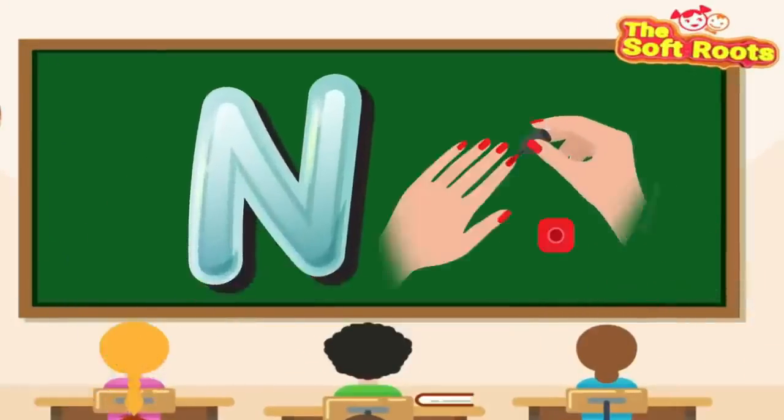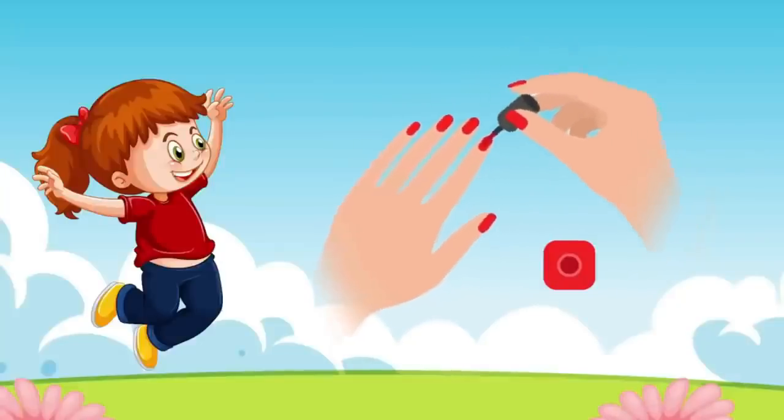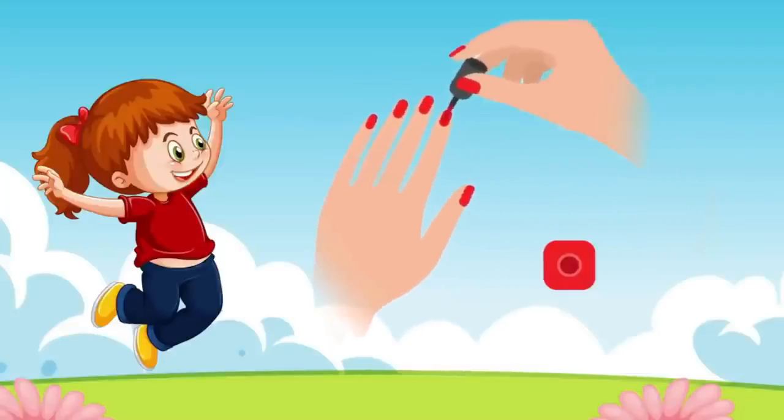N for nail. Nia has long nails. She paints and changes her nails' color daily.